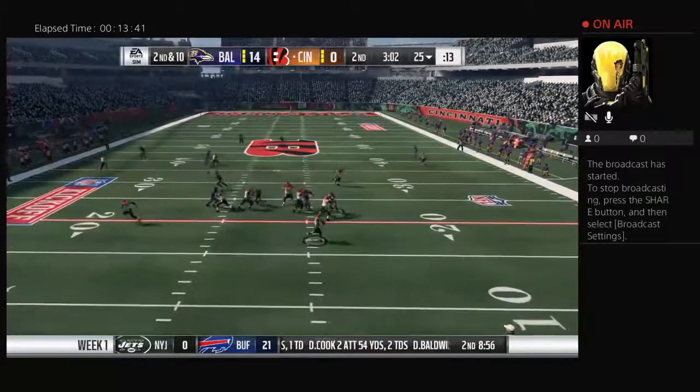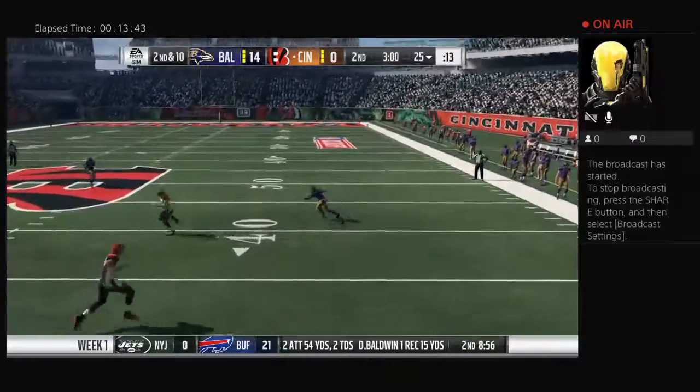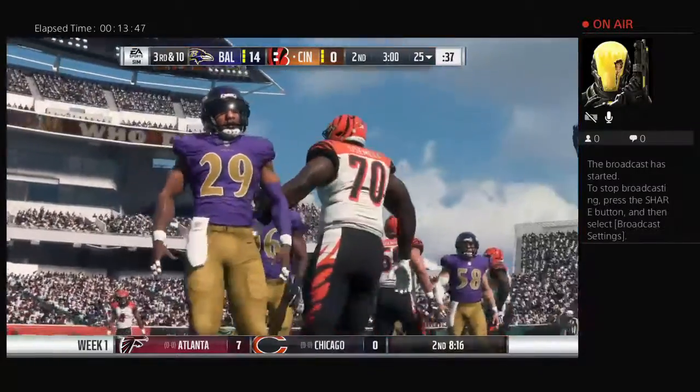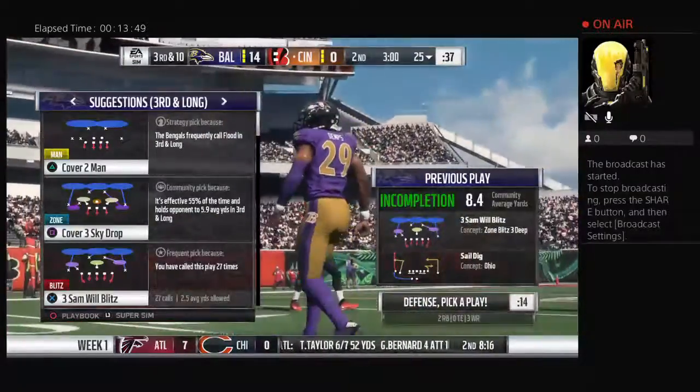On 2nd down, here's Watson. And his throw's going to be incomplete. Greg Olsen was the intended target, and it's 3rd down.